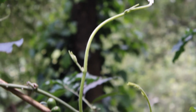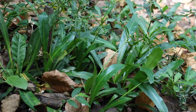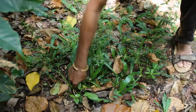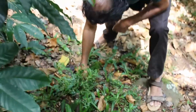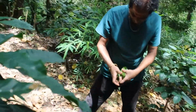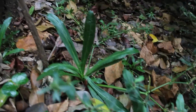Plants which are usually neglected, considered as weeds, or considered too negligible to be a part of their diet. This is Eryngium foetidum, also known locally as wild coriander, and the leaves are usually made into a kind of chutney with chili and tomato and other spices, very fragrant and full of flavor, and very easily grown in any community land or any kitchen garden, and doesn't need much care. All it needs is a little shade.